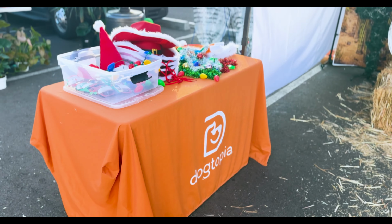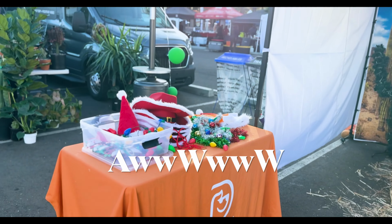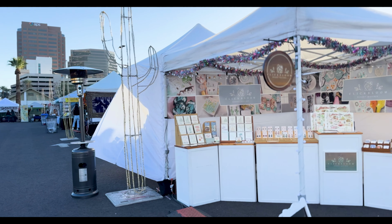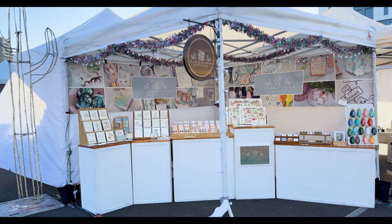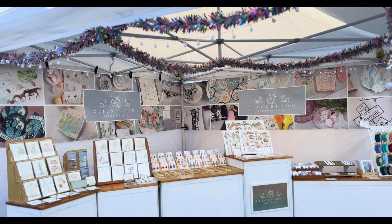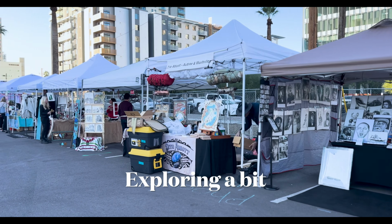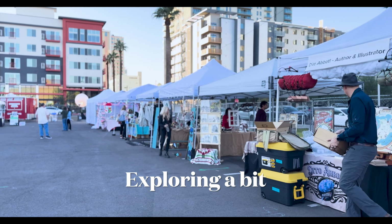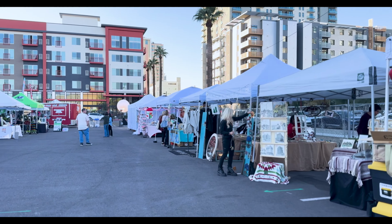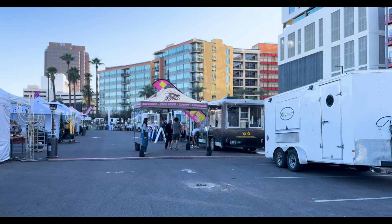God, look at this. There's a photo booth for dogs. She always kills it. Her displays always look so perfect. So holiday too. Ugh, to be her. And then down here we have our food truck line.